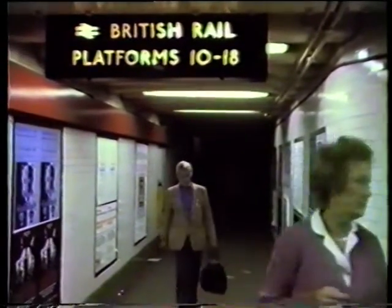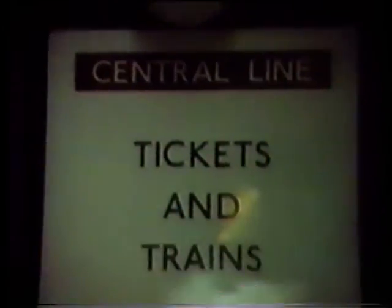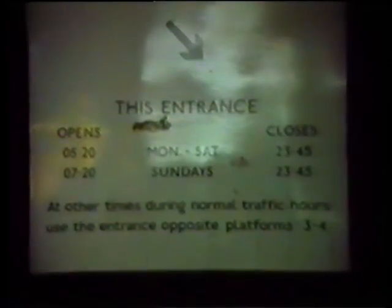Here's the access up to platforms 10 to 18. See what comes out. Dimly lit and obscure passage here by contrast, close to the end of platform 11. I like that one. The picture is rather green, so it's not quite as bad as it looks on that screen. It isn't terribly well lit.